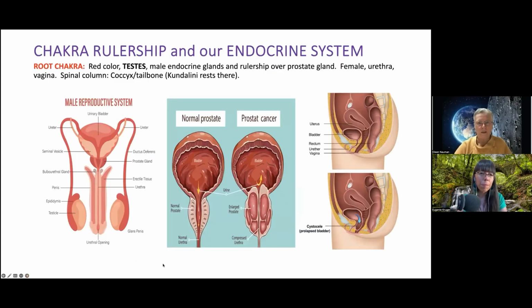And I just wanted to give you some pictures here so that you got some really good ones. I tried to find a normal prostate. Okay, this is the center picture here. I couldn't. They always wanted to do it with prostate cancer. And if you'll notice, the person that made this graphic couldn't even spell prostate right. They left the E off the prostate.